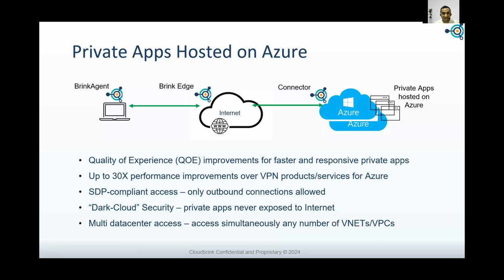on your firewalls. Second, for these private applications that you want to expose to the remote users, there is no need to give them a dedicated public IP address or put them in front of a load balancer, etc. These applications are visible only to those users who are authenticated to Cloudbrink. That's why Cloudbrink acts like a dark cloud, where any unauthenticated or unauthorized user cannot even know that there is a private application running on your Azure VNet instance, right?